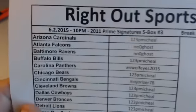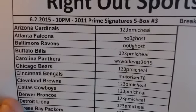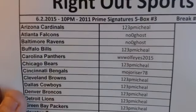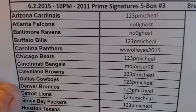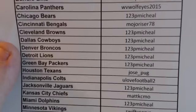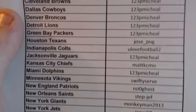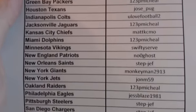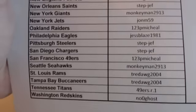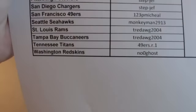All right, fellas, we are going to end a Monday night off with a 2011 Prime Signatures, five boxes. It'd be a half of a case. Number three up top is 1-2-3 P. Michael. No Zero Ghost. Mojo Riser. P. Michael. You Love Football too. Monkey Man. Step Jeff. Trey Dog. 49ers. Good to see a Big Will. And No Zero on the bottom.